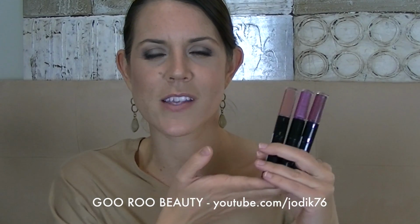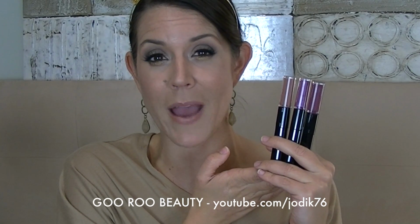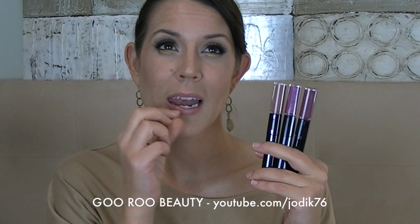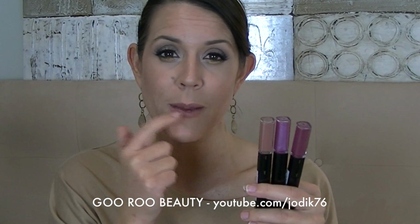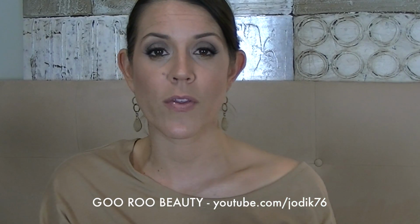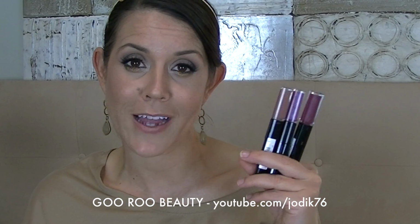These are very, very similar to the Lipfinity products that came out from Max Factor years ago. Very, very similar to the Maybelline SuperStay 24-hour lip lacquers, I think is what they were called, where you paint on with a sponge tip applicator, wait for that to dry, and then use the balm stick on the other side. So this might have some new formulation to it compared with the others. We'll see how comfortable they are on the lips, and I look forward to letting you know what I think of those.